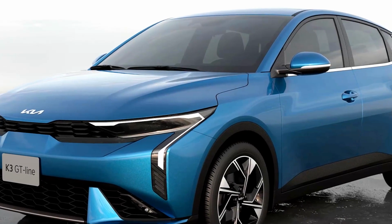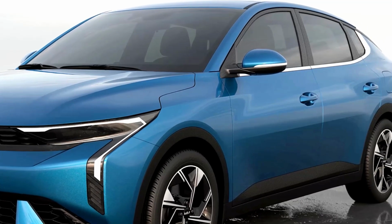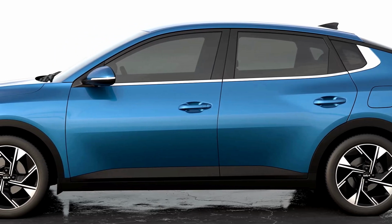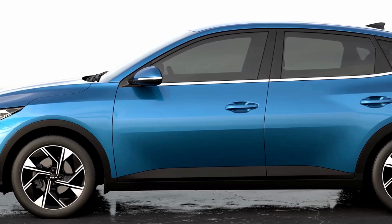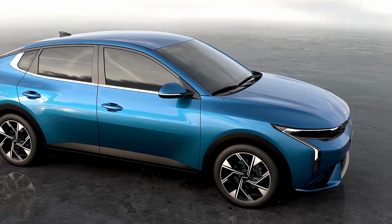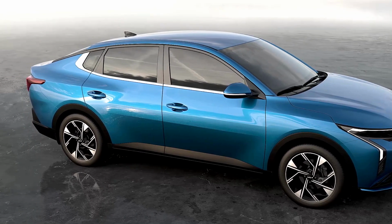Kia Motors has announced the launch of the all-new 2024 Kia K3 Fastback compact sedan in Mexico. It comes with a choice of 1.6-litre and 2.0-litre powertrains. In terms of design, the Kia K3 comes in a chic 4-door style with a sloping fastback style.